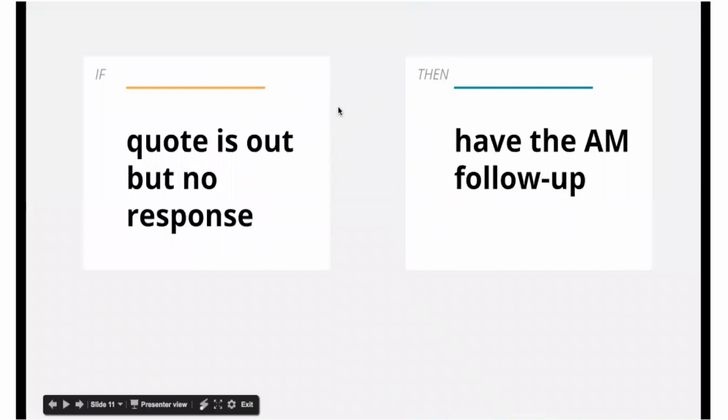Our next example is around quoting and more specifically within a sale. If a quote is out, but there's no response, and I'm sure that's happened a lot when you get all this energy and excitement into a new prospect that just filled out your quote form on your contact us on the website. Or maybe someone just called in and said, hey, I really need a website built in the next few weeks. Can you please give me a quote? I'm looking to move fast. And then it's silent after they get the quote in their inbox.